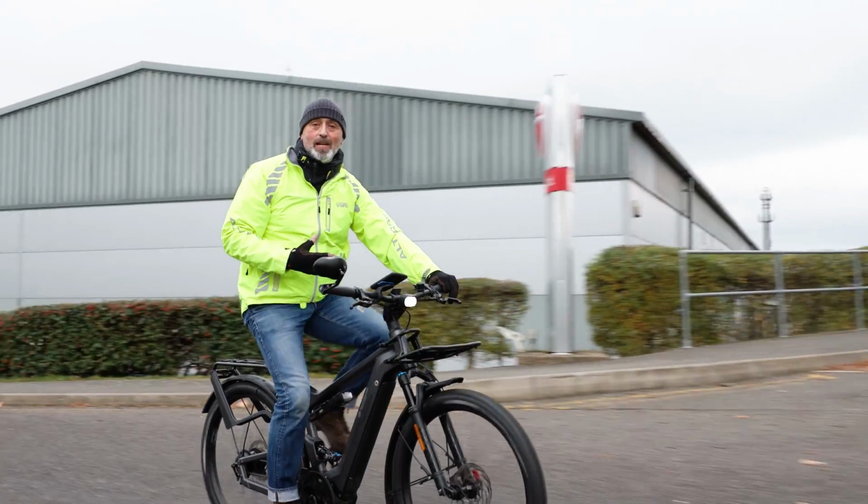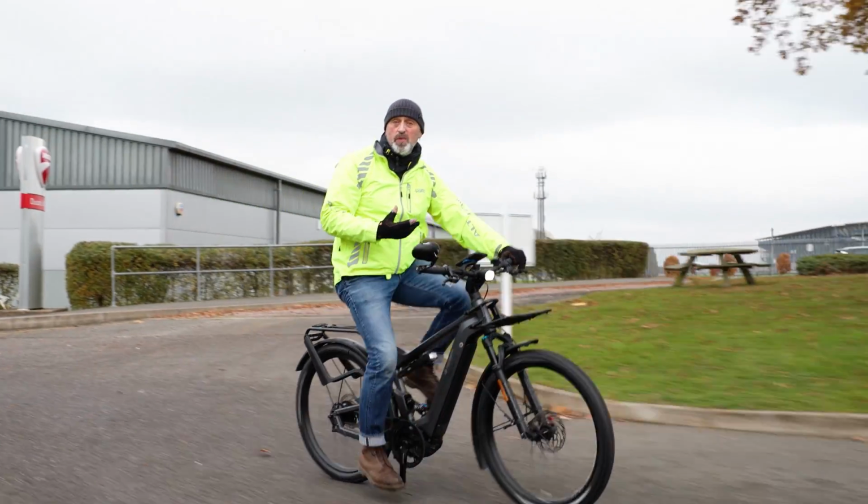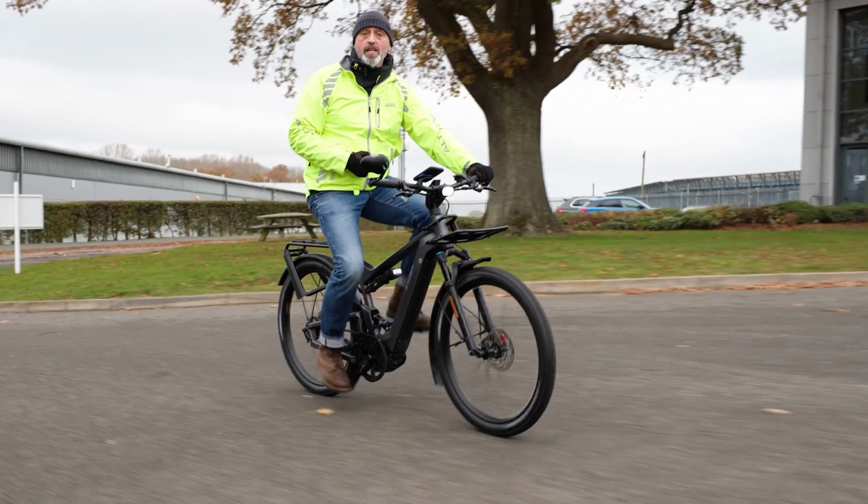Not a chance. So Riese and Müller say this is one of the most complete and technologically advanced bikes on the market. Do we think so? Yes, we do. Now let's go and have a look at the detail.